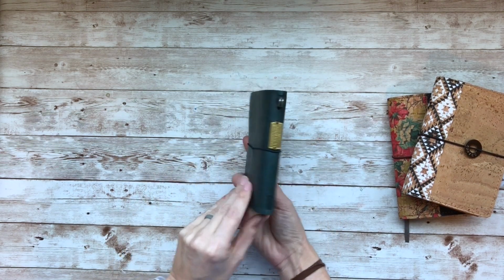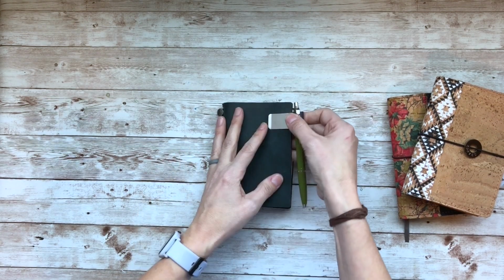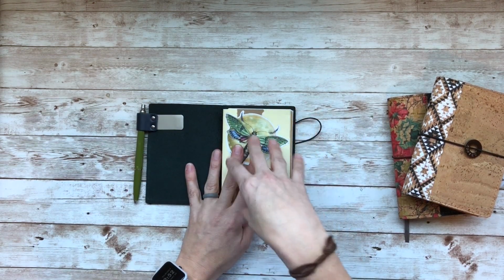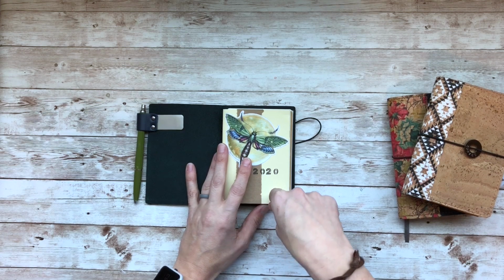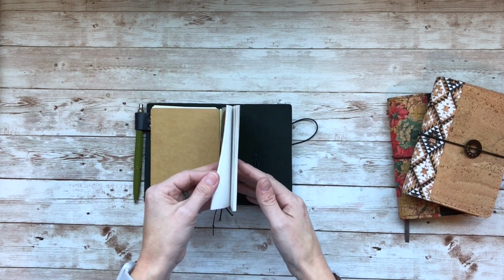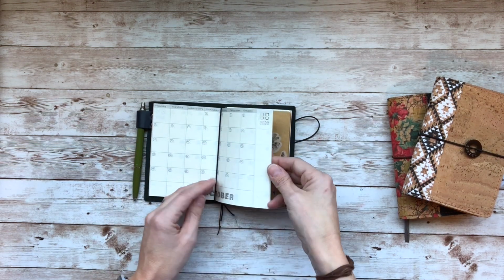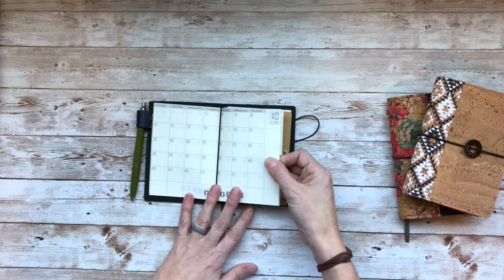My last one is another traveler's notebook. This is in the blue leather. This is my planner for 2020. I switched from the field note size to the passport, mainly because I hate Moleskine paper and because I wanted my monthlies separate from my daily task lists. This monthly is the one that you fill out yourself. So I've already done that. I've already filled all of them out till December. So I'm ready to go with that.